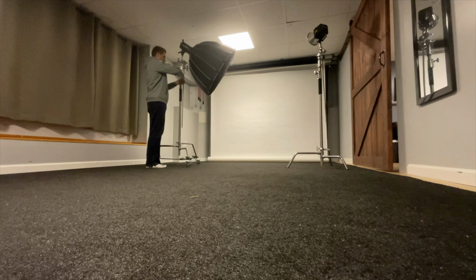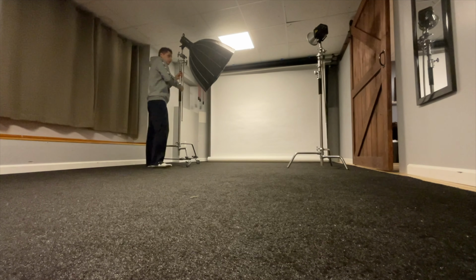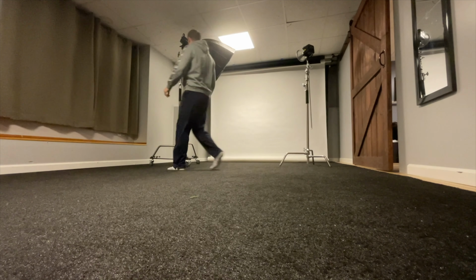I actually had to watch a ton of videos before I started mounting a lot of my equipment onto those C-stands, and I'm actually using one of the C-stands right now for this video light. But I don't know how I went for so long without using C-stands.